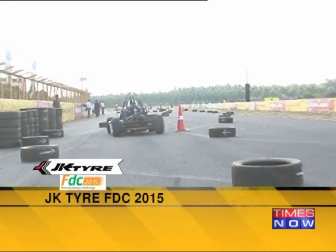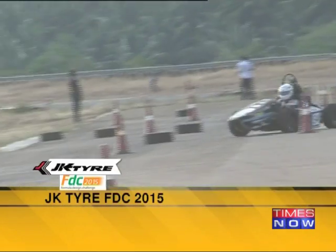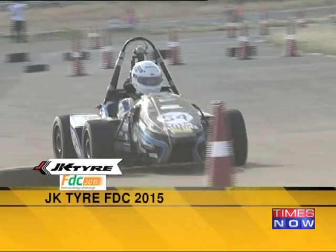The endurance was, again, very tense for us because we were having issues with heating and with fuel not being sufficient. So we were running a very lean fuel map, but that added on to the heating issues. And towards the end of the endurance, there were about 2 laps remaining. Our fuel just got over and we weren't able to complete the event.